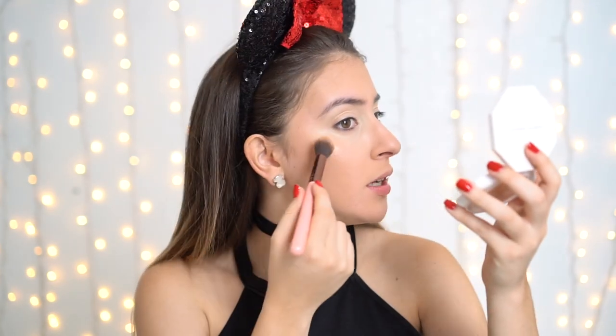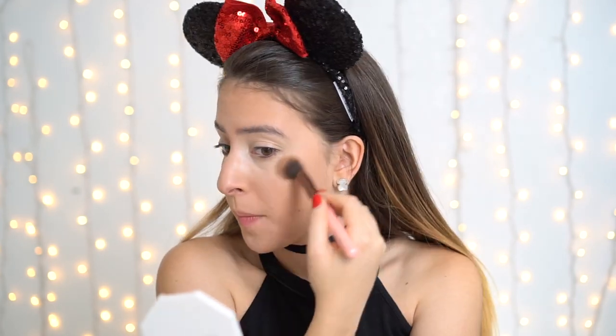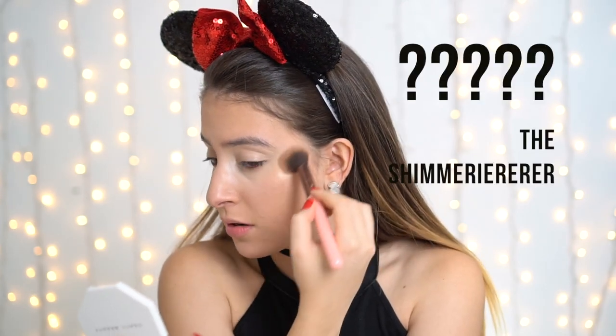But I'm gonna go in with Hustle Baby to intensify it. Oh yeah, that's what I'm talking about. So I'm just gonna do the same thing that I did on one side of the face to the other. So second coat, cool, and then the shimmier one.